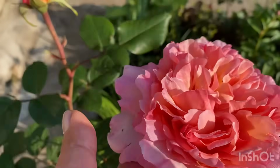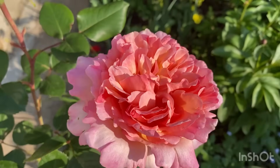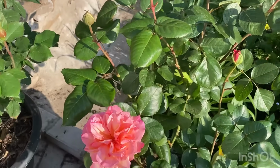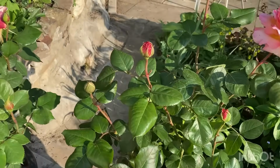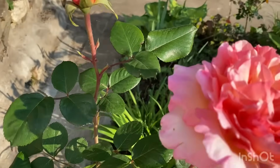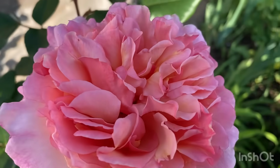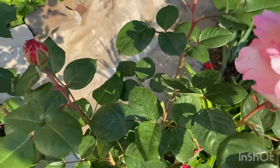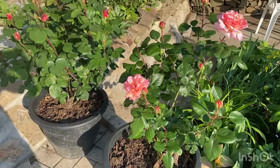Really, really beautiful. Let me just smell that for you. Oh, that is a lovely scent. I can't describe it. It is quite fruity and zesty. Lovely, lovely variety. Gorgeous coral buds opening to a mix of pinks and corals with a light yellow center. Let me just capture that in the shade. A healthy variety, and we shall look forward to lots more blooms.